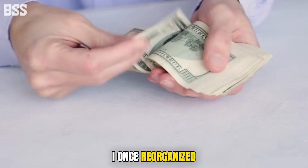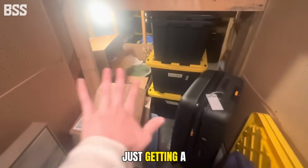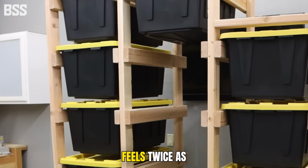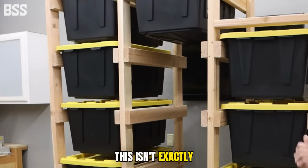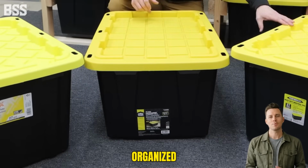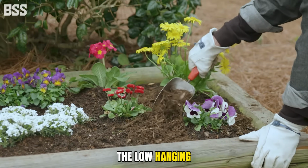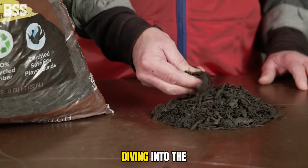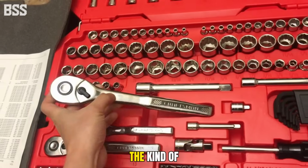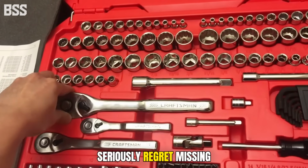I once reorganized my back shed, and believe me, just getting a few of these and sorting your gear out, suddenly your house feels twice as big. This isn't exactly a sexy deal, but it's a must-buy if you want to get your life organized, and that's just the low-hanging fruit. Up next, I'm diving into the deals that are the absolute best value in all of Springfest, the kind of stuff you're going to seriously regret missing.